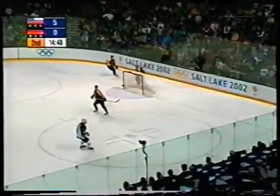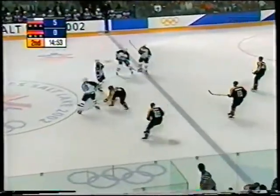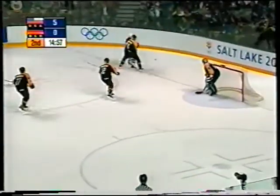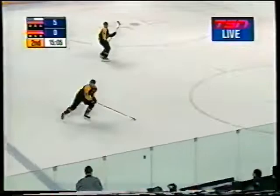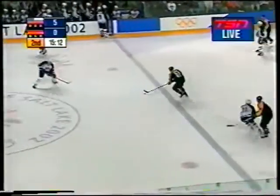5:15 left to play in the second period here at the E Center in Salt Lake City. These Olympics winding down. We're heading for the playoff round. Everybody fighting for their lives now. A loss and you have been eliminated. Sweden was eliminated earlier today right here at the E Center, surprised by a strong-hearted Belarus team.